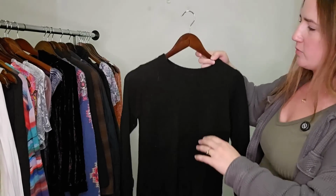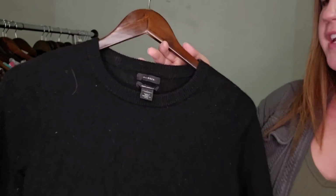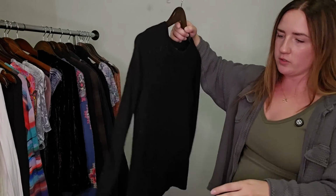And this is cashmere at the bins. This does need a bit of a sweater shave, but good pickup. This is Halogen. I'll pretty much pick up any 100% cashmere piece as long as there are no holes. I can always get at least 25 bucks for them. This brand is not super special, so I am going to list this one around 25.